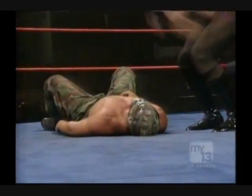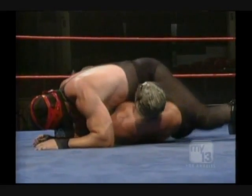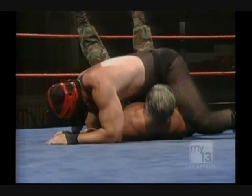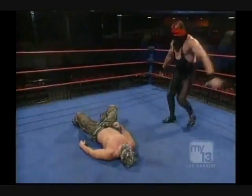Watch how Private Payne lifts his head up off the mat to absorb the shock. This also gives the illusion that he's had the life squashed out of him. The Colossus simply lands on his arms and knees. Wrestling fans have been tricked again.